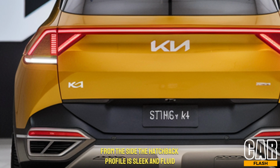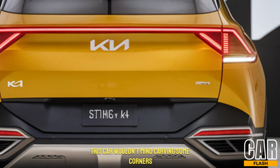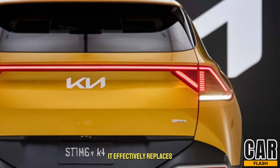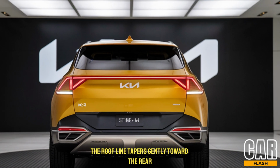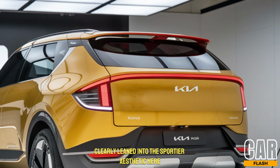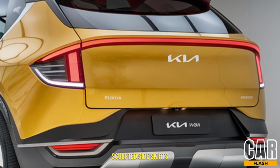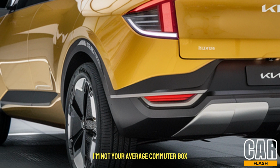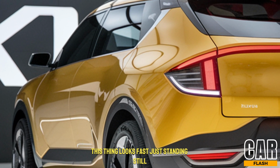You will. From the side, the hatchback profile is sleek and fluid, but with just enough edge to make you think this car wouldn't mind carving some corners. It's longer and lower than the Forte it effectively replaces, which helps the proportions immensely. The roofline tapers gently toward the rear, giving it a coupe-like vibe, but without sacrificing rear headroom. Kia's designers clearly leaned into the sportier aesthetic here. The optional 18-inch wheels, sculpted side skirts, and blacked-out trim come together in a way that screams, "I'm not your average commuter box." There's tension in the body lines, purpose in the stance, and yeah, this thing looks fast just standing still.